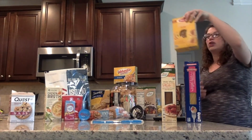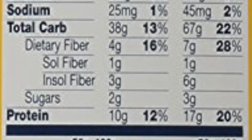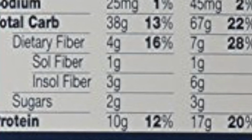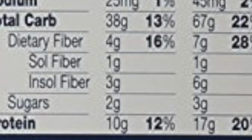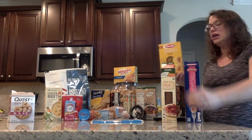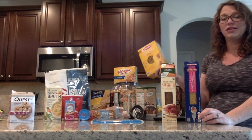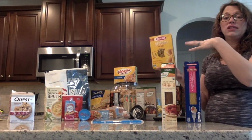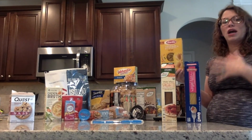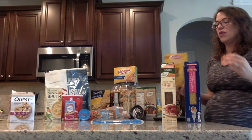So then the next thing I tried was an on-brand Protein Plus Barilla. This has 39 grams of carbs, 4 of which are dietary fiber. So this has 35 for 2 ounces. So far it's winning. And it has 10 grams of protein per serving, which honestly isn't that much. But if I can cook this, have a small serving, maybe half of a serving of this type of pasta, and then load it up with chicken or whatever, this is helpful.